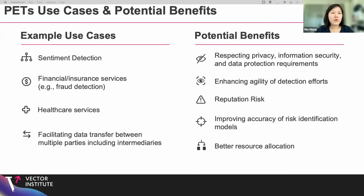And there are some use cases that we encourage the participants to explore during the bootcamp. So there is sentiment detection. When some restaurants want to analyze their customer reviews, not only based on data of their own, but also based on a larger data set from other restaurants as well, PATS can be applied here to enable data sharing between multiple parties. And there are also use cases in the financial or insurance services.